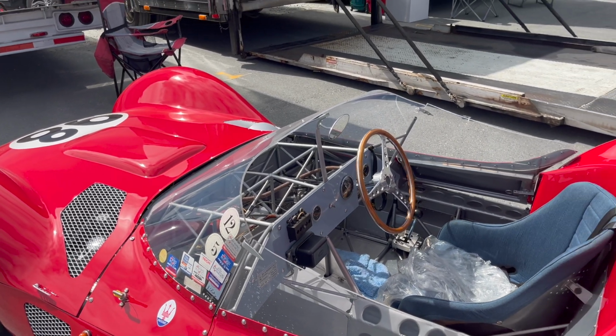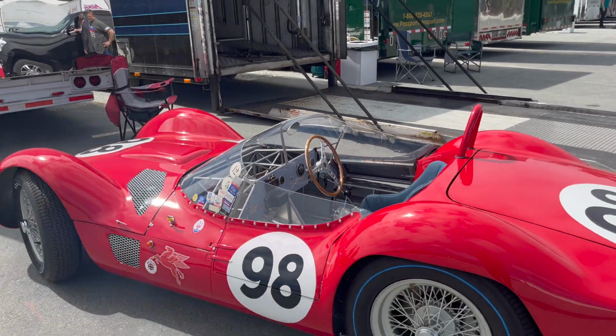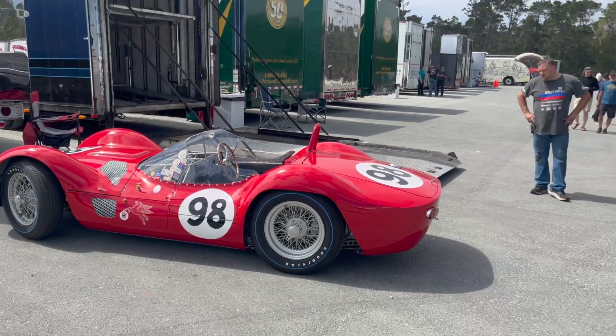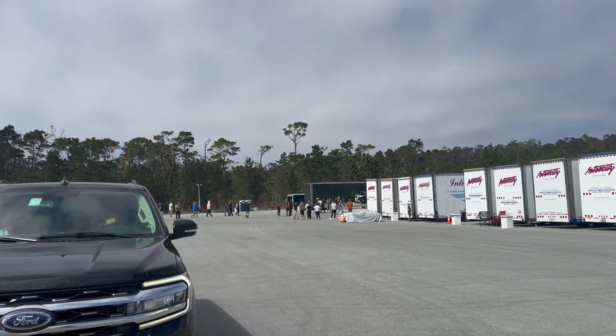You can see all of the steering linkage, and basically you have a steering wheel, a seat, and a shifter. So that is very cool, and obviously worth millions and millions of dollars, but another lovely treat at the Polo Fields. And if we shift around there is a big crowd over by one truck, so we'll see if anything cool is unloading over there too.